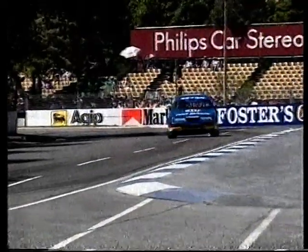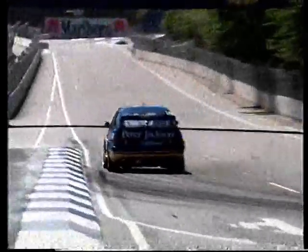Colin Bond's car, not parked too well there. No, a dangerous spot there at the moment, but I'm sure the drivers will all be aware of it. They've seen it, and the flag marshals will make sure that they're aware of it each time they come around. But it's Seaton and Johnson, one and two.